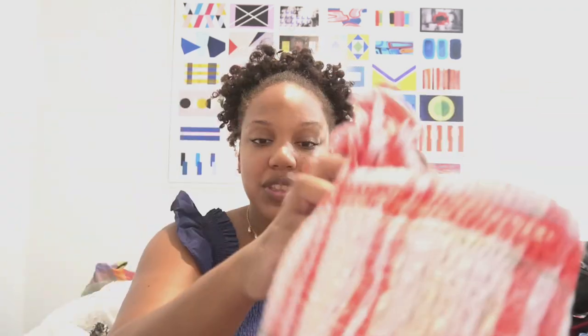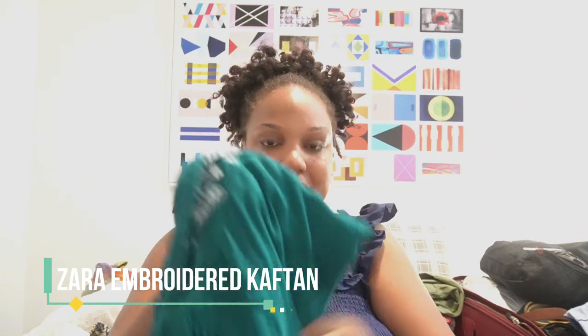So I have not worn this yet, but I think when we go to Niagara Falls, we're gonna go to the Canadian side. I will definitely be wearing this outfit. So happy to have this with me. And I think the last dress, is this the last dress I brought? Nope, two more.